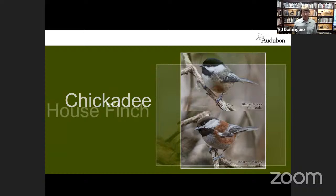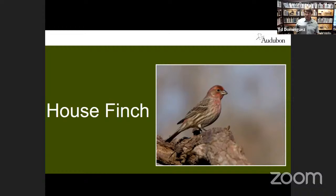House finches. Finches are slender birds, generally about 4 inches, 5 inches long. House finch has this red band right above the tail. And take a look at that thick beak. That thick conical beak is very good at cracking open seeds.